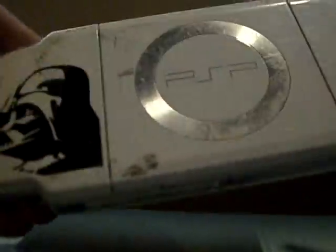So let's get started. I really need one of those holding things because I need to do stuff with two hands. See if I can put something up. Okay. Wow. Oh wow, how did this person put this in here? There we go. As you said before, it comes with FIFA Soccer 08. It's a white PSP with Darth Vader on the back.